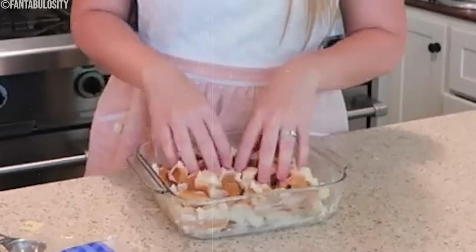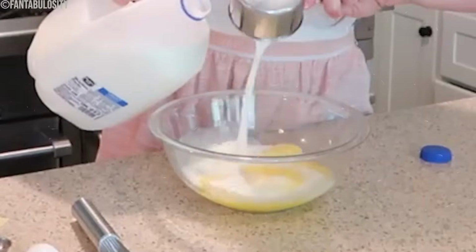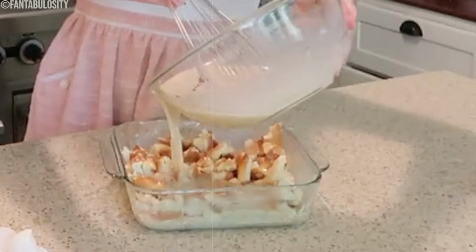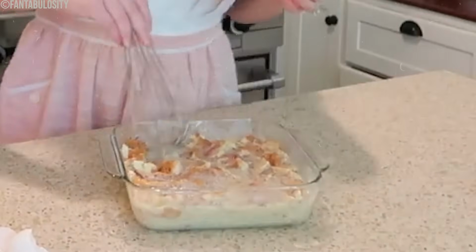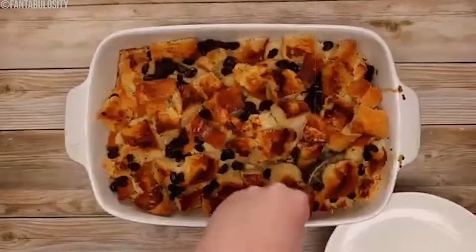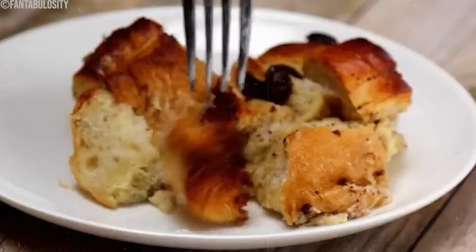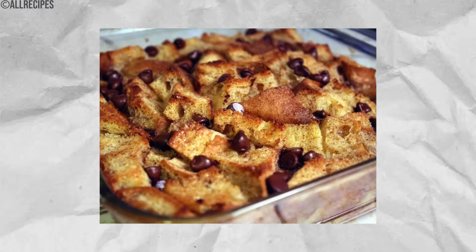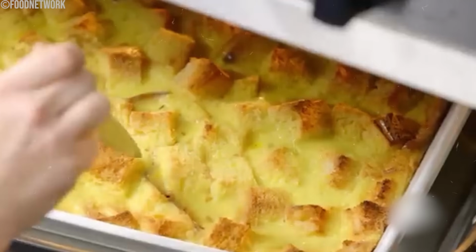Bread pudding was made from stale bread, milk, eggs, sugar, and spices like cinnamon and nutmeg. The bread was soaked in milk and eggs, sweetened with sugar, and flavored with herbs. Some variations added raisins, nuts, or even chocolate for extra richness. Families enjoyed bread pudding because it allowed them to avoid waste and create a satisfying dessert based on what they had.